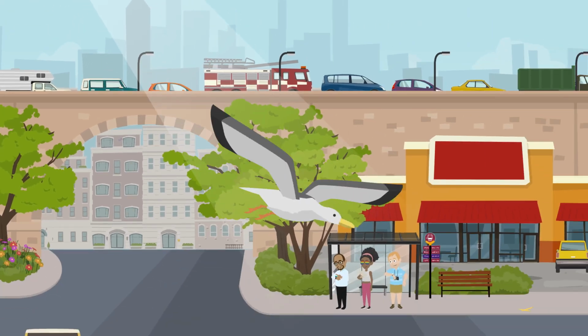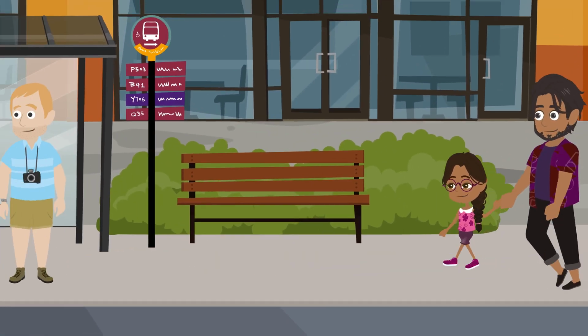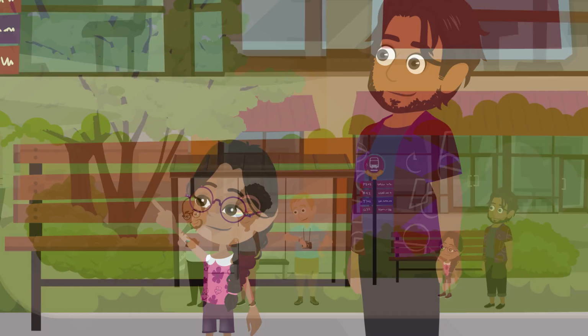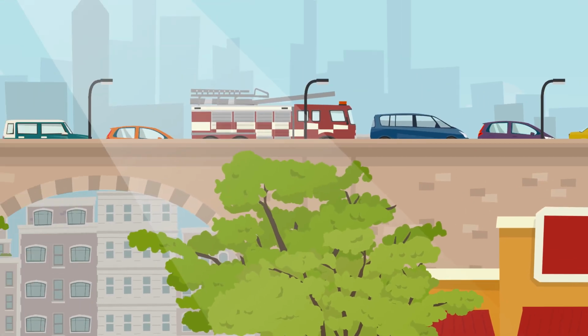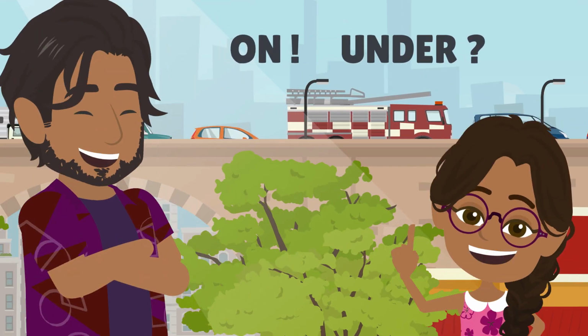This morning, Dad and Emma are taking the bus to daycare. It's a new route full of discoveries for Emma. Dad, look at the fire truck up there. Would you say it's under the bridge or on the bridge? On the bridge.